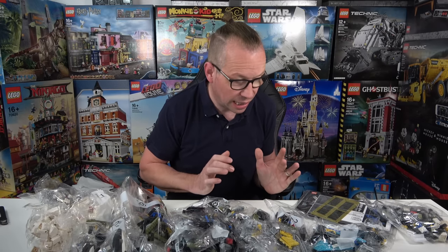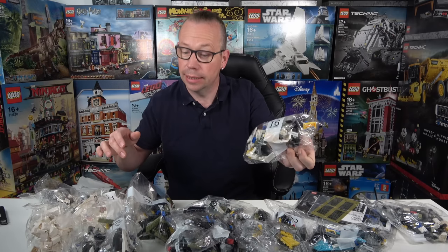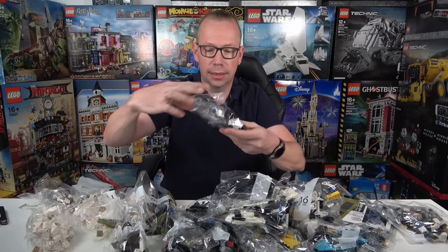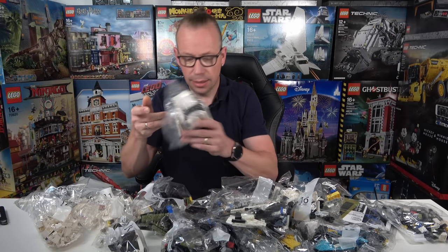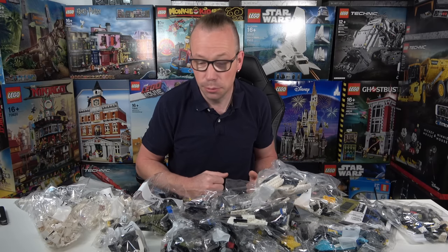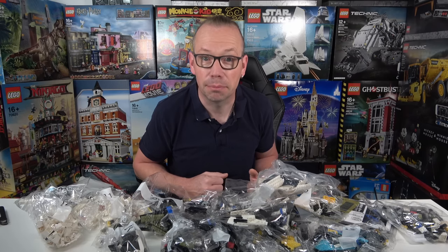How many bags do we have? I see an 8, an 11, a 16, 15, 10, 17, 12, 13, 11, without number. So I think 17 numbered bags. Ooh, that's amazing, many, many. So let us start building it, have fun.